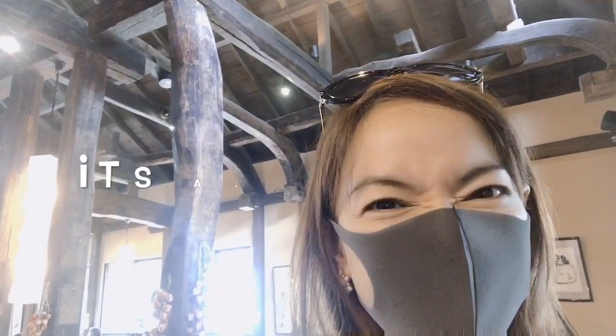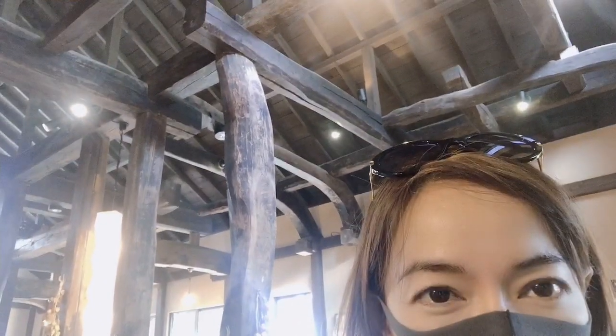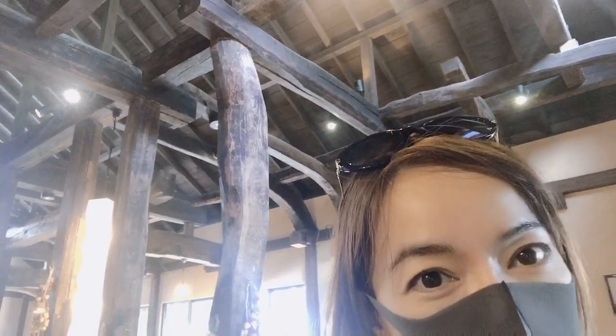These woods, they don't use nails. What are those? Mga pako or mga screw. They form it to fit that wood to other wood. Ang galing, no?